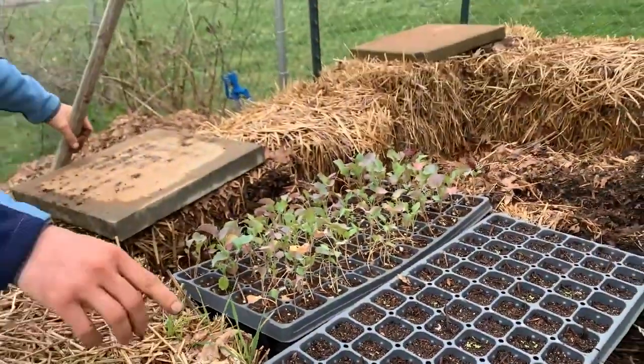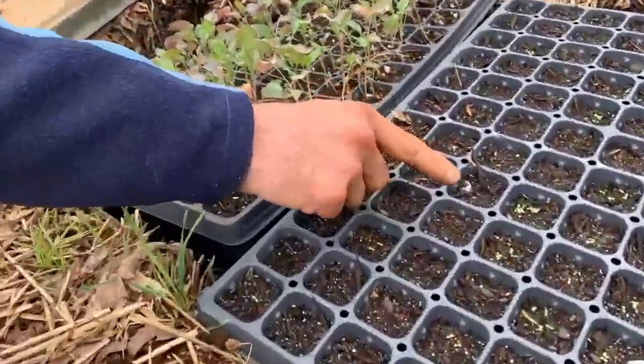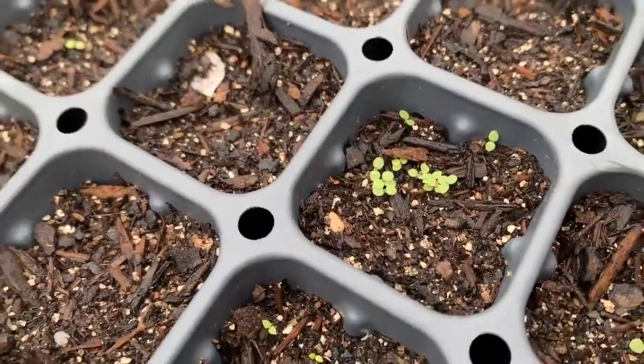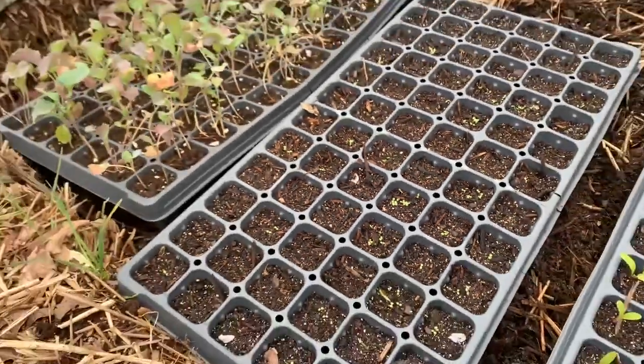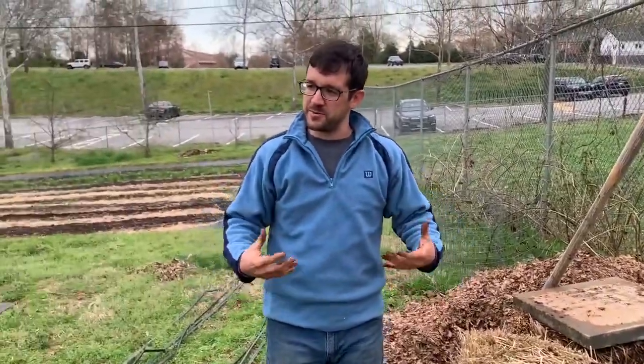I didn't realize how small tobacco seed was until we did this, but you can see some of the seedlings just starting to pop. Teeny tiny. Again, I've got them sitting on top of the compost pile, hoping that the compost pile will keep them a little bit warmer.